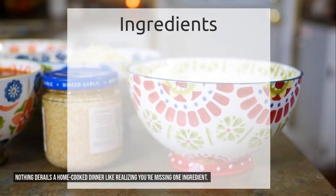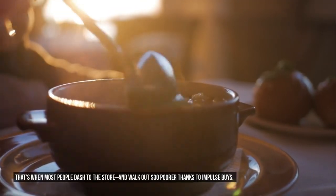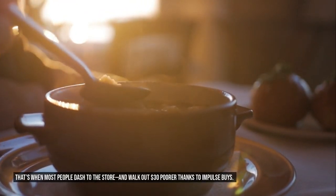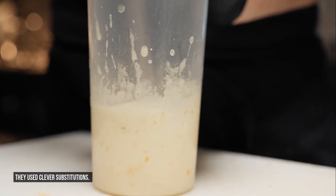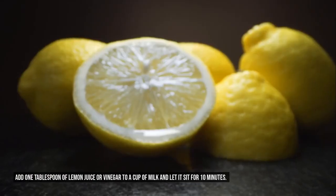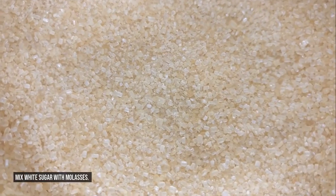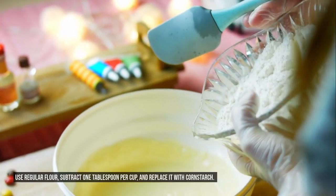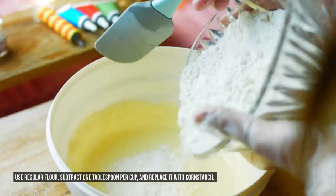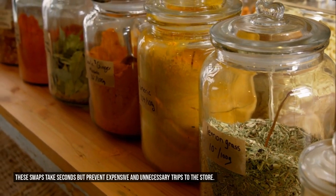Number 6, ingredient substitution saves last-minute store trips. Nothing derails a home-cooked dinner like realizing you're missing one ingredient. That's when most people dash to the store and walk out $30 poorer thanks to impulse buys. But older generations didn't do that. They used clever substitutions. No buttermilk? Add 1 tablespoon of lemon juice or vinegar to a cup of milk and let it sit for 10 minutes. Out of brown sugar? Mix white sugar with molasses. Need cake flour? Use regular flour, subtract 1 tablespoon per cup, and replace it with cornstarch. These swaps take seconds, but prevent expensive and unnecessary trips to the store.